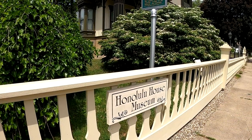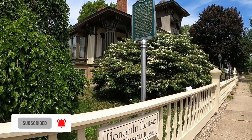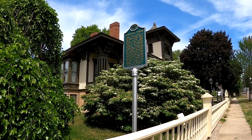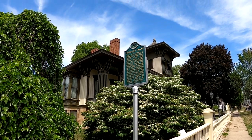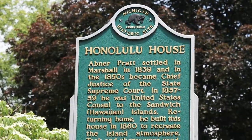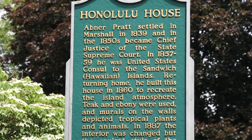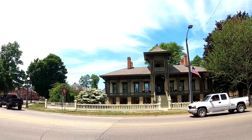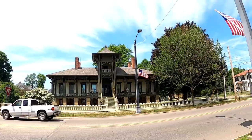Teak and ebony were used to build the house, and the murals on the wall depicted tropical plants and animals. In 1887, the interior was changed, but the opulent style of the exterior, unique in the Midwest, has survived. There's a historic marker now in front of the house, and it is pretty much considered one of the most well-known landmarks in the city of Marshall. Abner Pratt also served as a state legislator and was the mayor of Marshall at the time of his death in 1863.